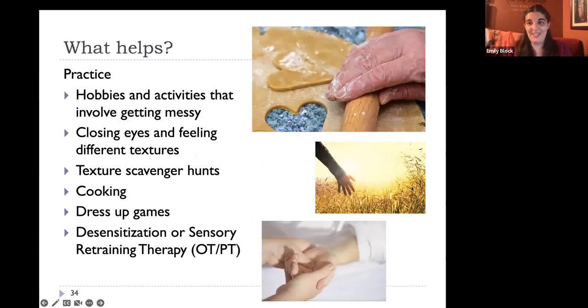Maybe I'm skeptical about that part. What helps? We have cooking again. I think I have cooking for almost all of these. I love prescribing cooking. It's a great activity and a lot of people really like it. So hobbies and activities that involve getting messy, not just cooking, but like pottery, gardening, things like that.